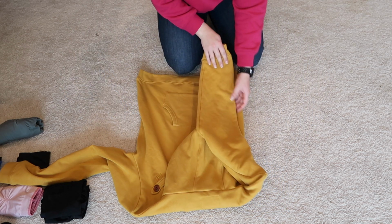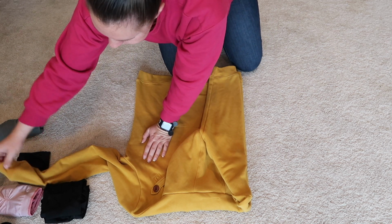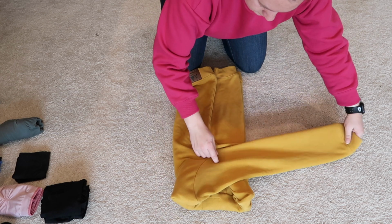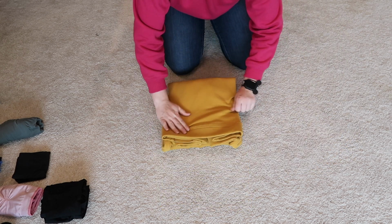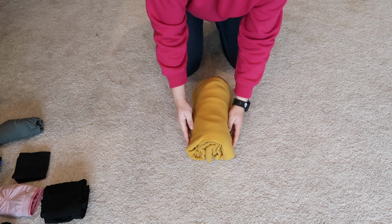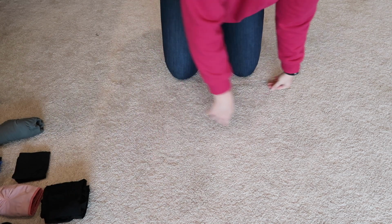And I fold in, kind of flip the arm down toward the middle. And then I fold up and then in half one more time, like that. So now I have a hoodie bundle. Ta-da! Let's do one more hoodie just to show you.